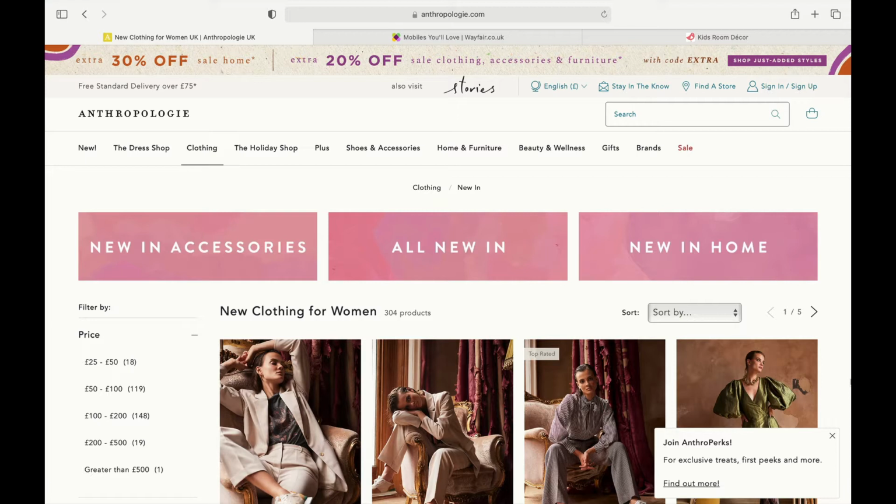So the first website I like to go to is anthropology.com, and I believe they're all over the world, Anthropology, and they collate work from different artists, different makers, and then bring it all together in their shop. So it's almost kind of a handmade business, if you like. They basically pick and choose who they're going to take on within their shop and then obviously sell their items.